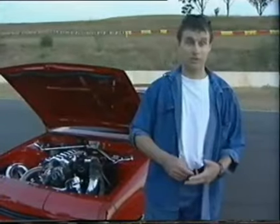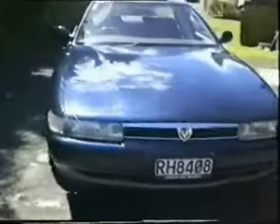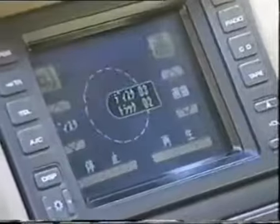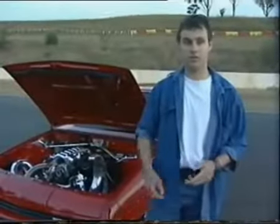Actually, I am starting a new project, and that's my JC Cosmo, the 91 Cosmo with the factory 20B in it. That's still in New Zealand at the moment, but I hope to have it here within the next month or so. And I'll be doing a similar thing to that, but it won't be as radical as this Cosmo.